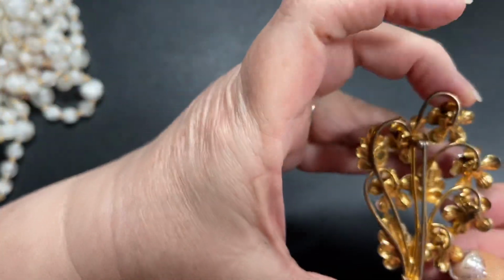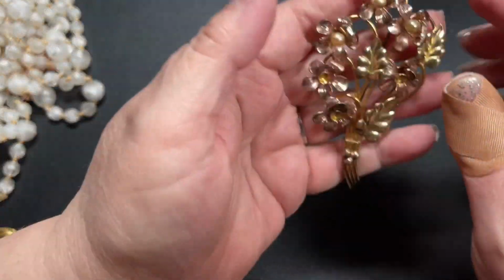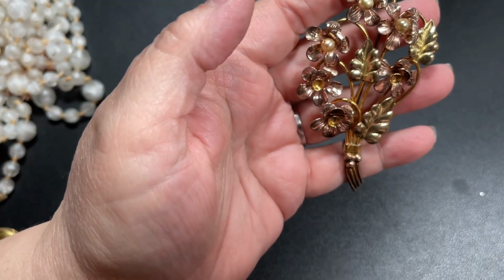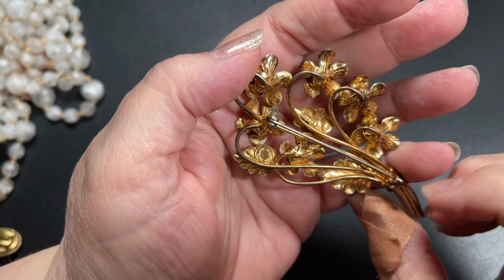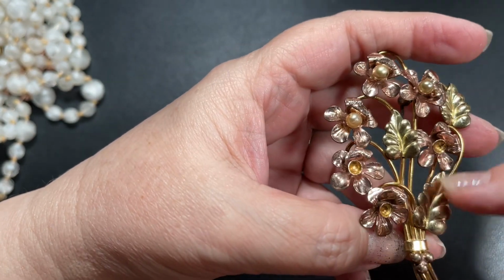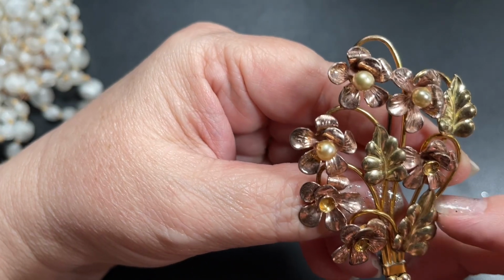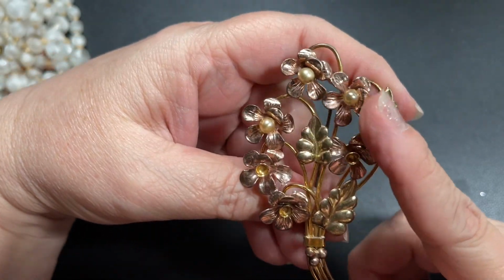This is signed, let's see what it says. So this is two-tone. Oh, here it's marked right here: Sterling and 1/20 12 karat gold filled. Anyway, it is missing three of the faux pearls. As I said, it's sterling and 12 karat gold filled, and it is signed Raleigh. Even though it has some missing pearls, this is a great piece. So I'm going to say, let's just do $10 on this. That is beautiful, love it.